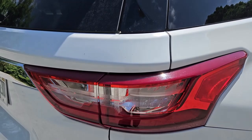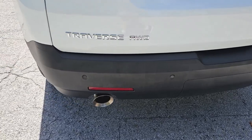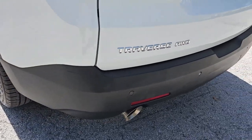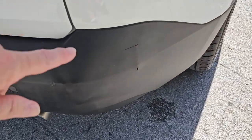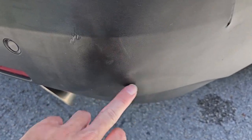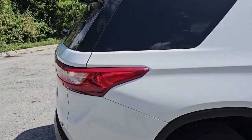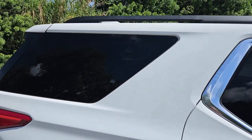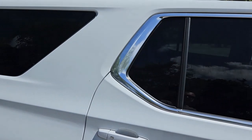Fantastic, look at that. Taking a look at the back bumper. Back bumper has parking sensors, backup camera. This is an all-wheel drive, really nice. It's got some little bit of damage here on the edge of this bumper. Some scratches down here. Besides that, looks good. All right, taking a look at the quarter panel on the passenger side, looks amazing, super clean, very nice.